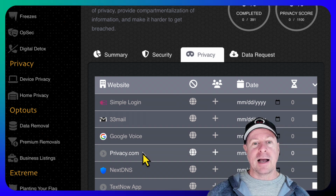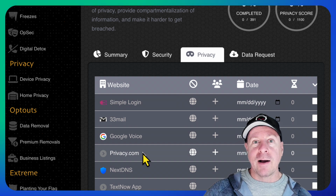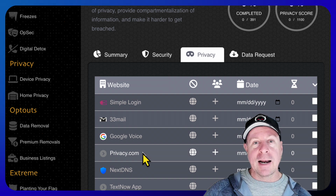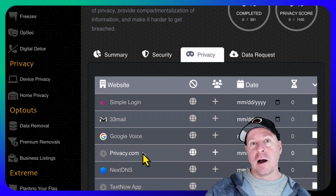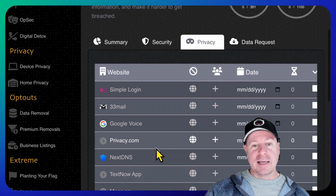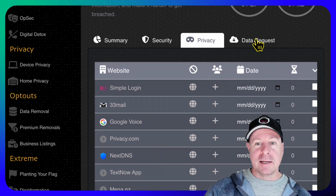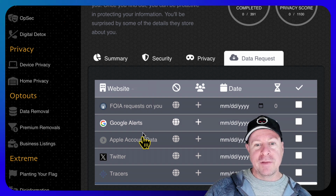Doesn't cost me anything. I don't know how many privacy.com cards I've made right now. I've got lots. So when I buy things off of TikTok or places like that, I make a privacy.com card so my actual credit card doesn't get compromised. Think of it like a virtual card, but it doesn't cost you anything. Then you've got NextDNS, TextNow, all these different things you can look at for privacy. And then data requests, which I've not gone through, but I've done some of the Apple account data.